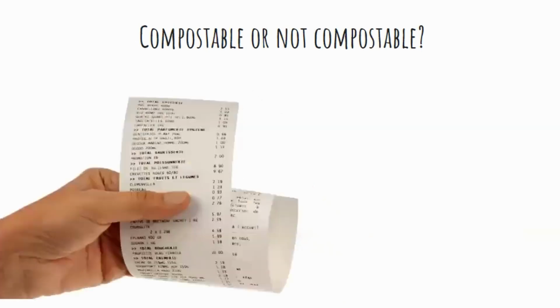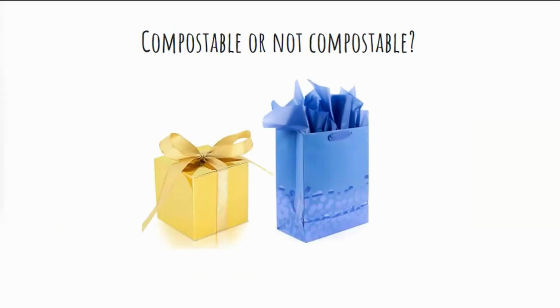What about receipt paper? I'm gonna say compostable. Yeah, probably is. I hear a lot of back and forth on this one because people say how toxic it is. What about gift wrap? Definitely not compostable. Why not? Because it's made out of plastic. It's not made out of paper. Yeah, a lot of those bows and the handles on the bags are made out of woven plastic.